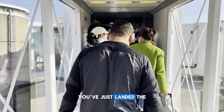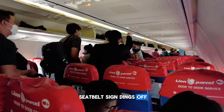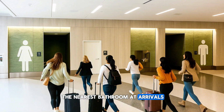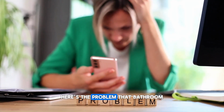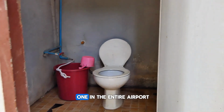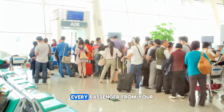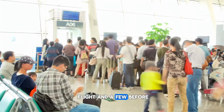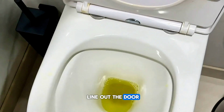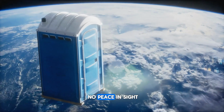You've just landed. The seatbelt sign dings off. Everyone rushes to the aisle, and then straight to the nearest bathroom at arrivals. Here's the problem. That bathroom? It's the busiest, dirtiest, and most stressful one in the entire airport. Every passenger from your flight and a few before are all trying to use it. There's a line out the door, paper towels everywhere, and no peace in sight.